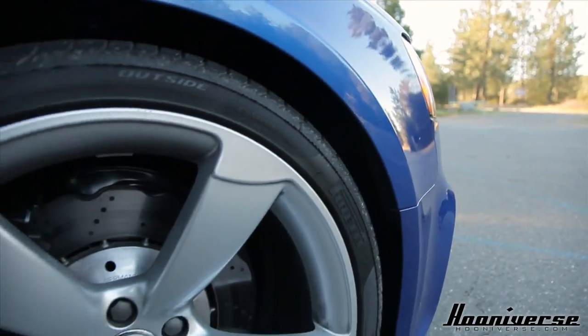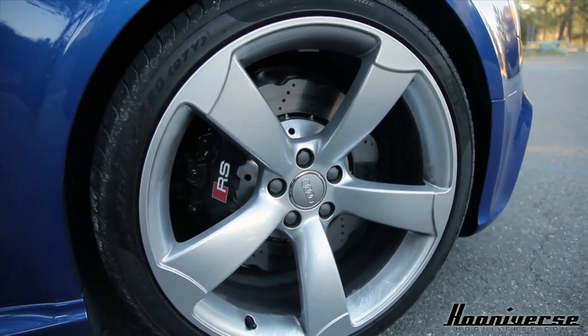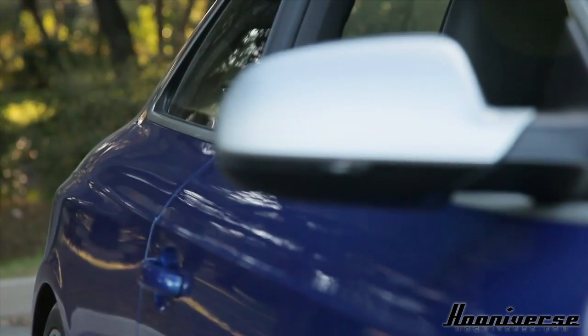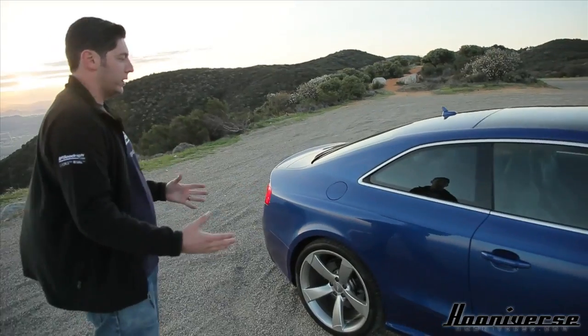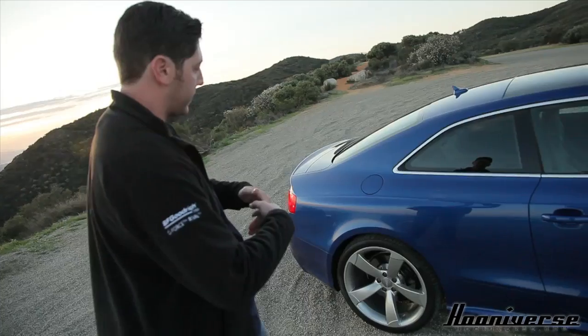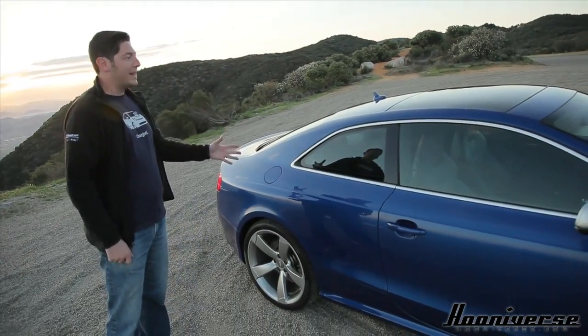Coming around to the side, you've got these massive wheels wrapped in Pirelli rubber, so you have a big footprint underneath you. The satin silver mirrors, so you know it's also something special. It's just a great looking car with a great stance. The wheels and tires fill up the wheel wells. It looks great in the Sepang blue paint.